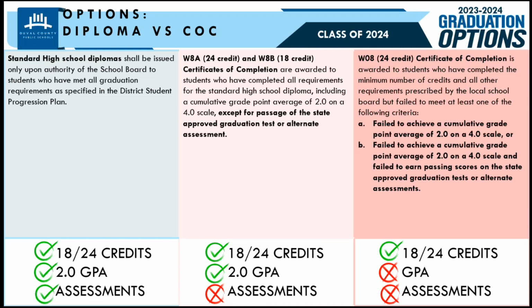Students who entered the 9th grade during the 1997-1998 school year and thereafter, so that includes everybody here, must have a 2.0 cumulative GPA for the courses required for graduation. And then this last column is the certificate of completion that can be awarded if the GPA and assessments are not met, but the credit requirements are met.